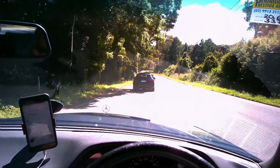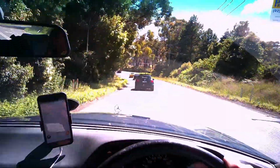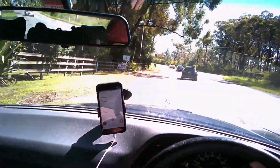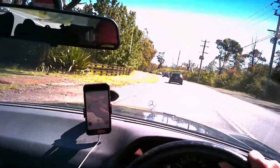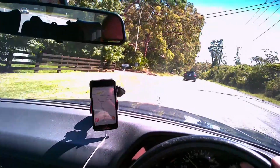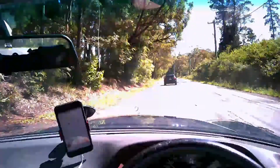And for those of you watching from left-hand drive markets, one idiosyncrasy of the right-hand drive 126 is this trim piece here is not the same color as the interior. It's always black on a right-hand drive car, which I hadn't even noticed, even though I've owned a couple of left-hand drive models as well.